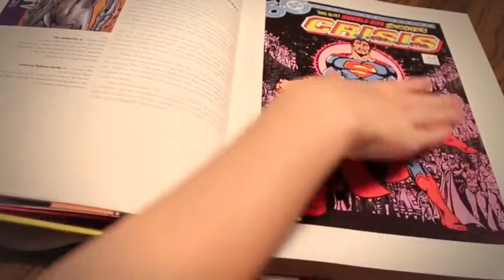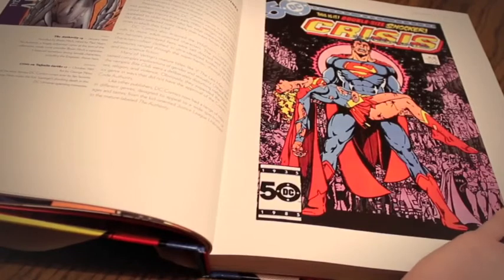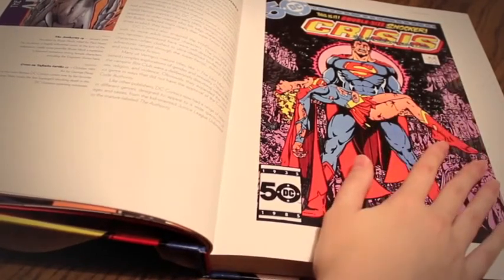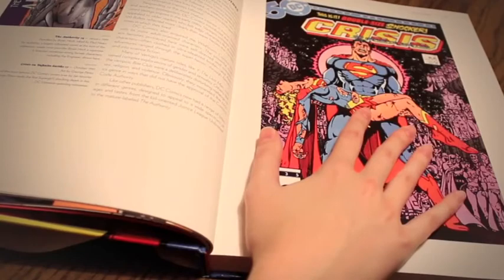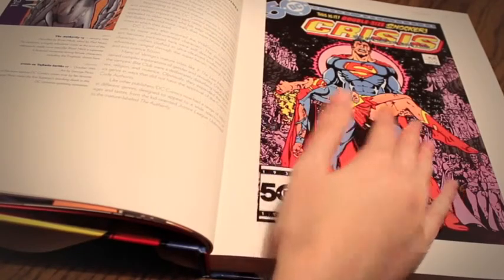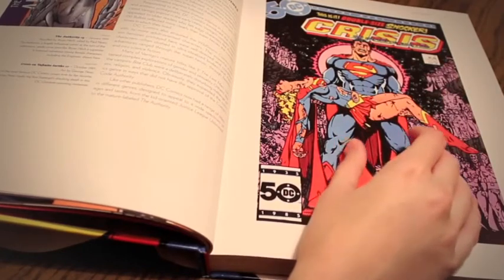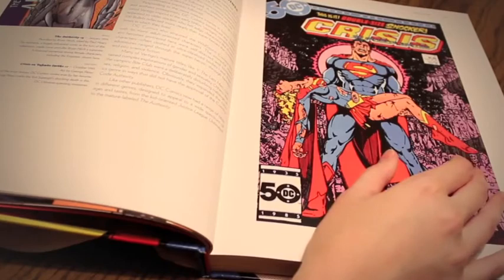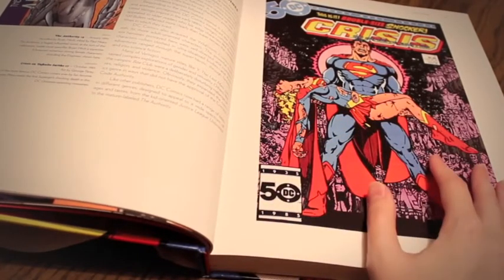This is kind of an iconic image. Oh my goodness. If you read comics, you know what I'm talking about. It's the pose. It's not just holding someone, it's not just holding a body in your arms. It's this specific pose. For DC fans, it has come to mean a lot. So many different cover artists have paid tribute to this pose. It's a big deal.